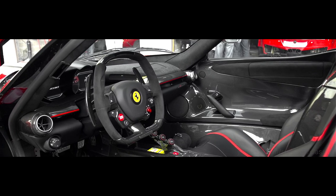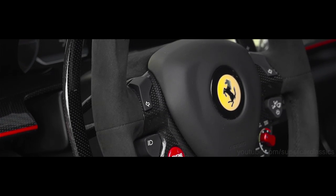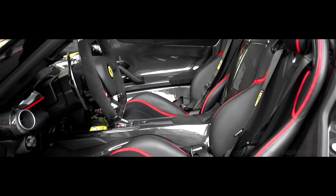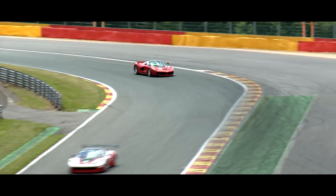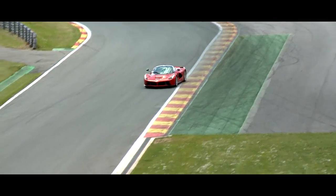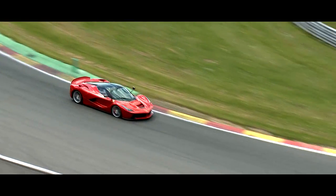The special thing on the car is the pedal box. You can move the pedal box forward or backward to get your own comfort in the car. On the rear of the car there is a wing. As soon as you brake, it comes up and it pushes the car down.